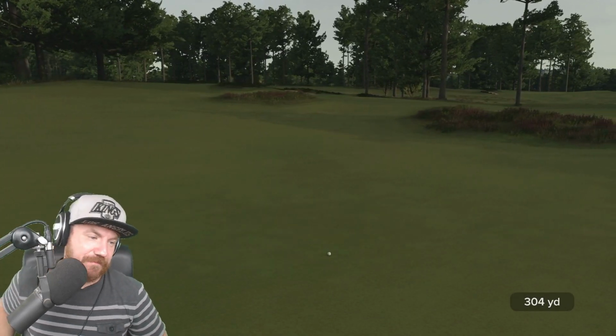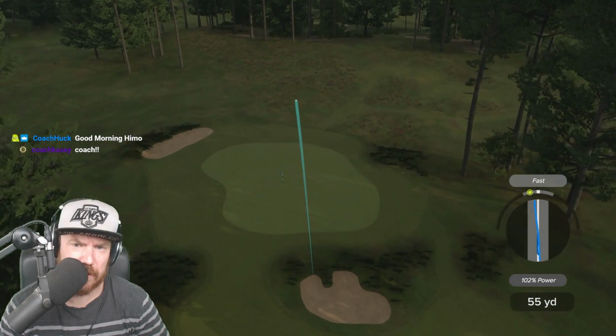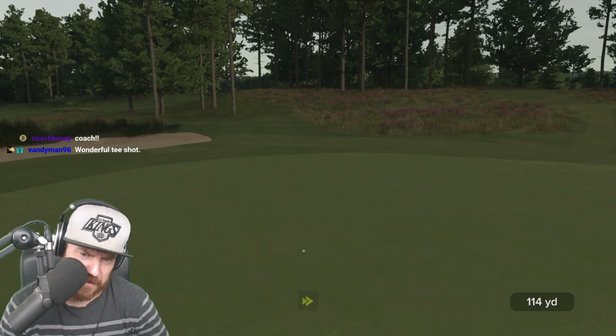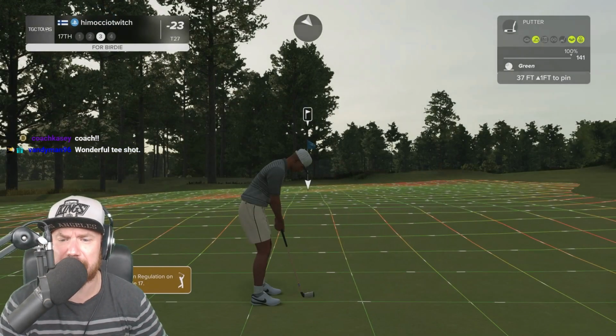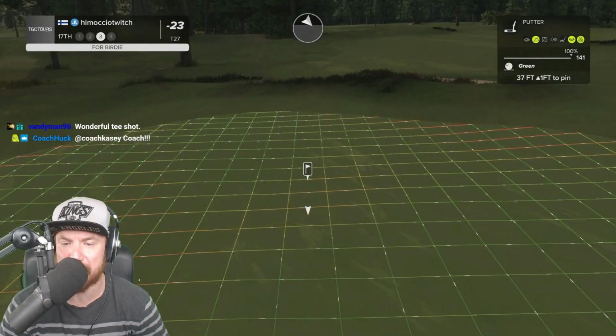Needed that one. Spin, spin. Too many yards. Horrifying. That much speed kills it, but this is still a putt. The good news, bad news here is that from this side it's still a putt because it goes uphill.